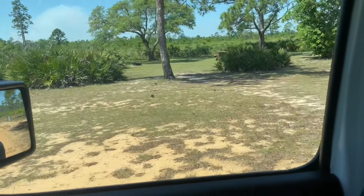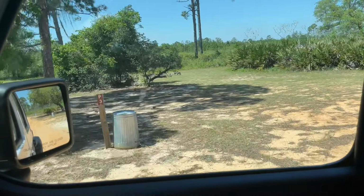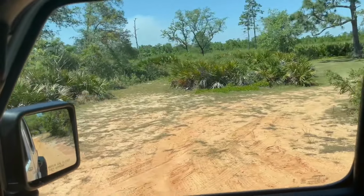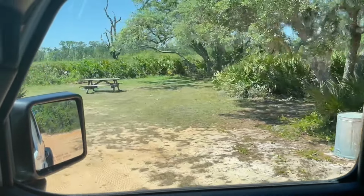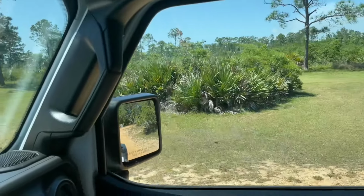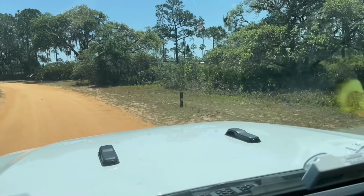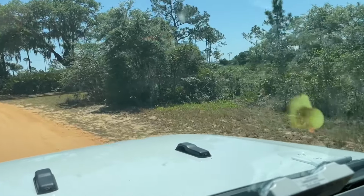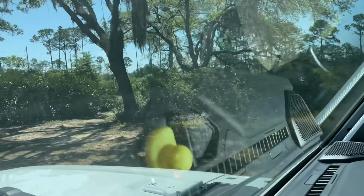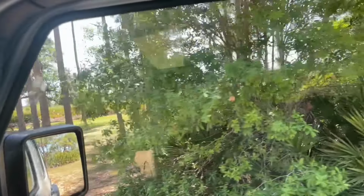There are 16 campsites in this wilderness loop. These are all kind of close together, but would be great if you were camping with friends. There is a privy right about the middle of the camping area here. You can see the roof of it over here. I'm not very good at driving and showing sights at the same time, am I? This is a nice area here.